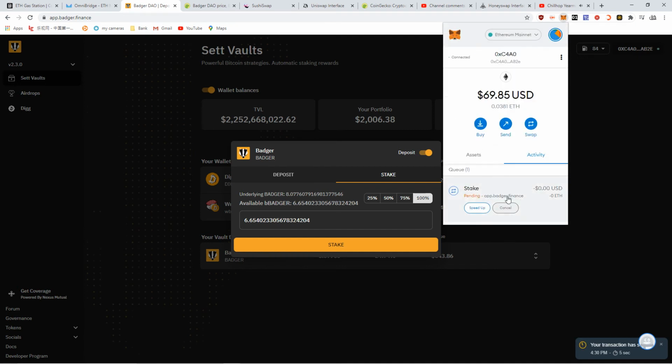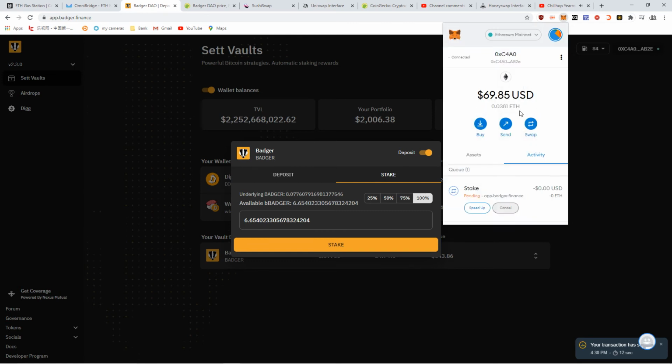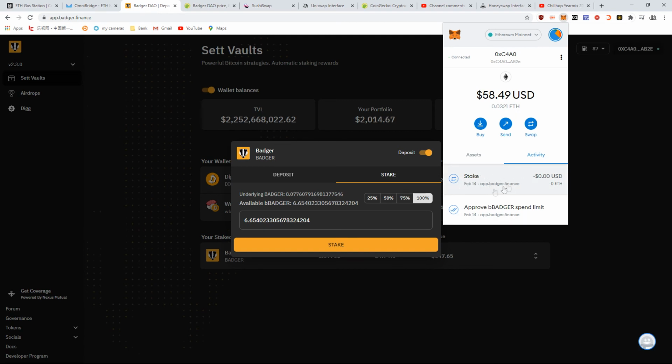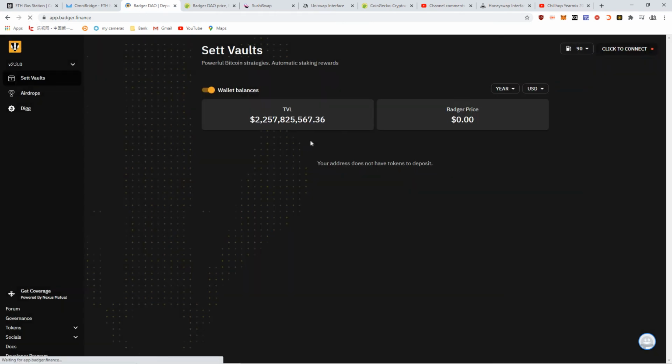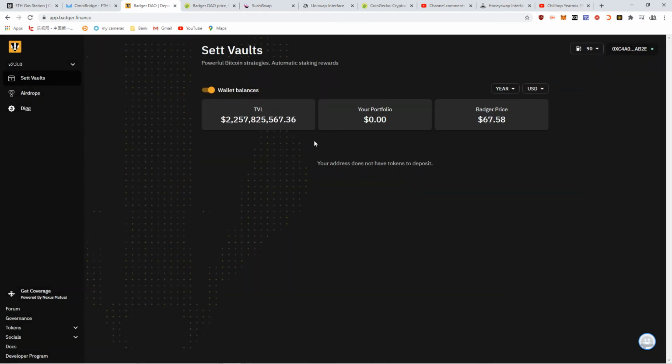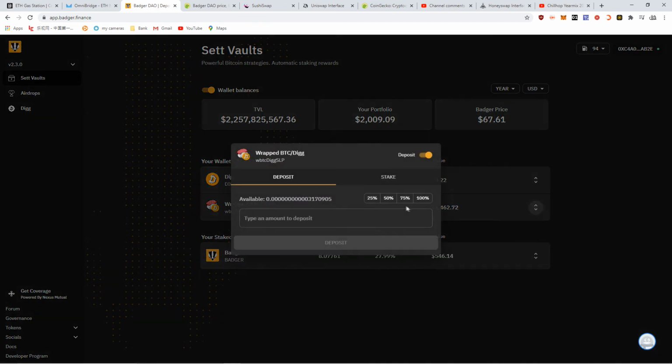It goes to the stake automatically. We could speed it up to 27. Now we're just going to wait. All right, there it is. It has finished staking. So I'm going to come back here. Let's see, refresh here. I should start earning some Badger and Digg. Okay, that is staked. Now we're going to stake our wrapped BTC and Digg SLP. Okay, I'm going to deposit that.